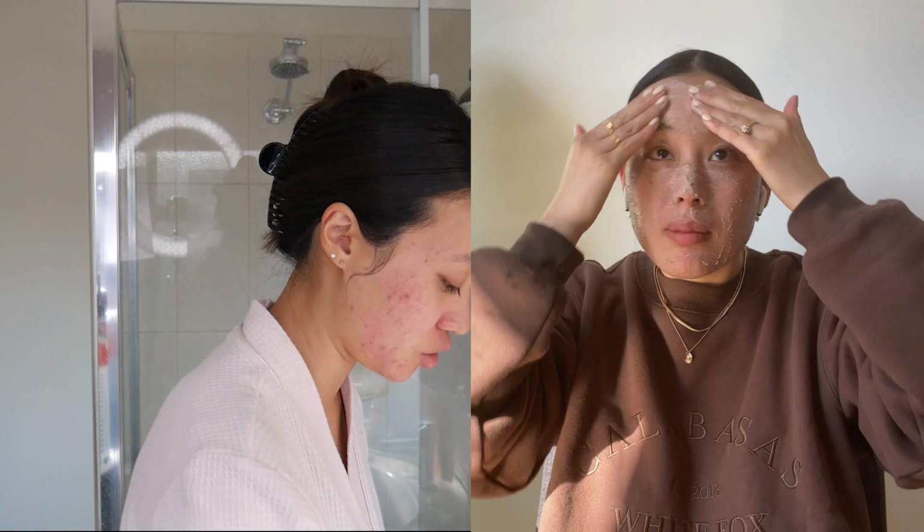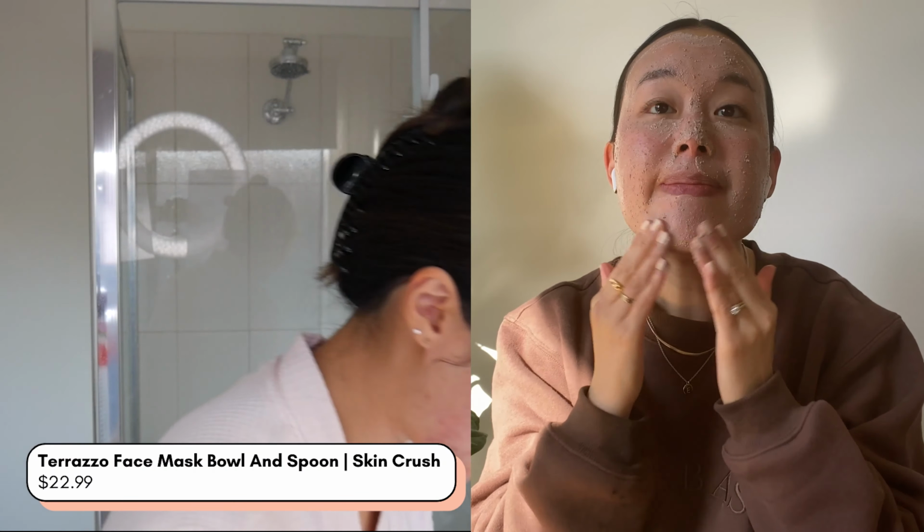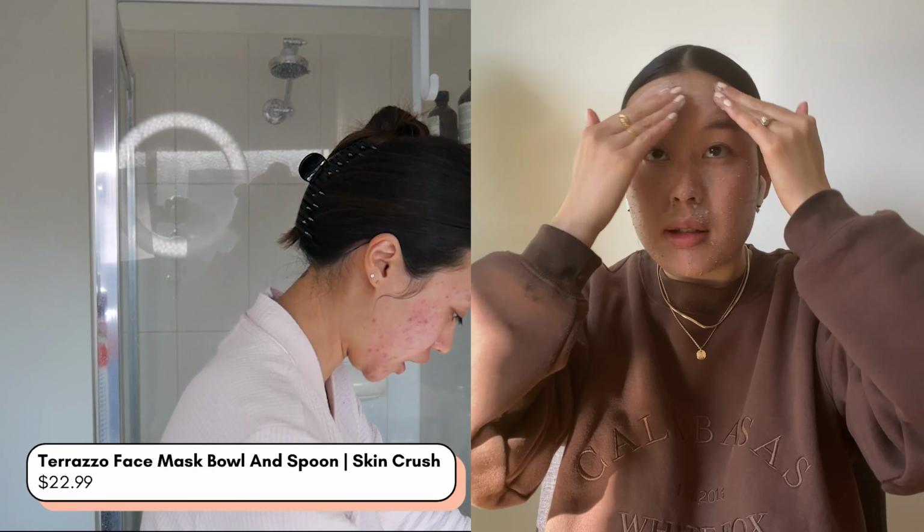So let me just mix it up for you guys. Very similar in the way that it works compared to the Skin Crush one. You do need some utensils, a bowl and a spoon. How cute is that? So I'm just going to use that to mix it in. A touch of water, you don't need too much.